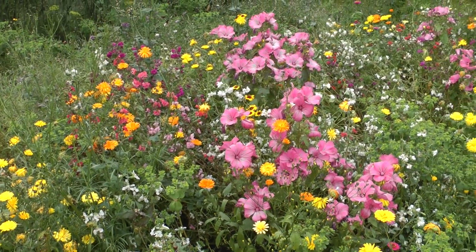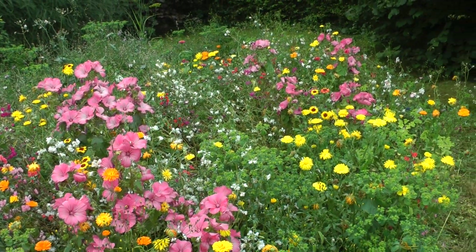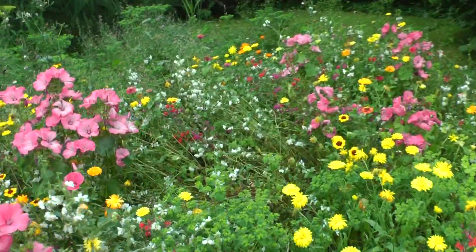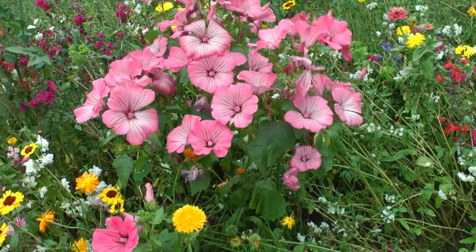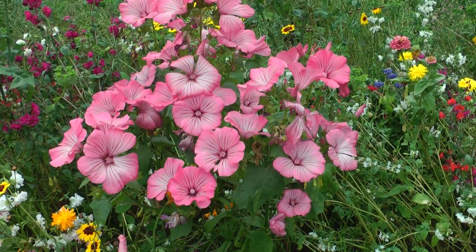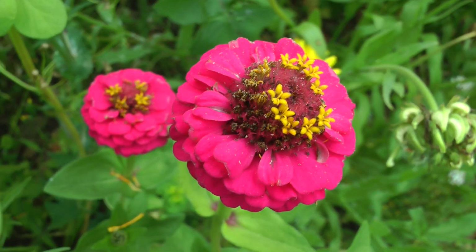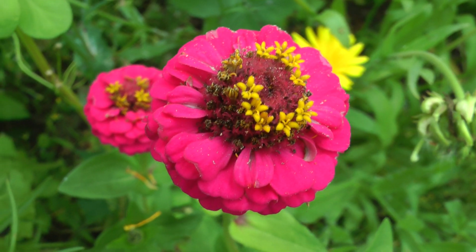And the flowers which I sowed there for the bees, they seem to be doing well. New ones appearing all the time. This pink thing is a really showy thing. Impressive. Some of them are really lovely. These in particular, different shades of pink.